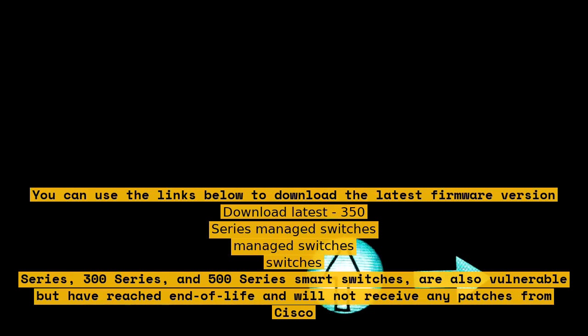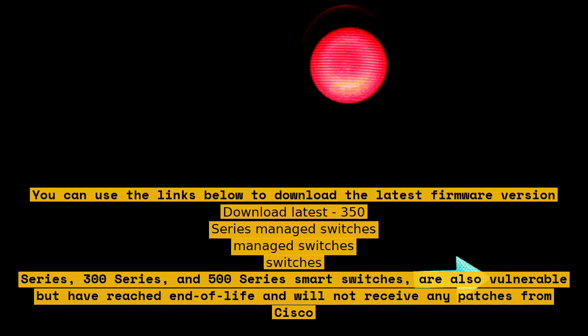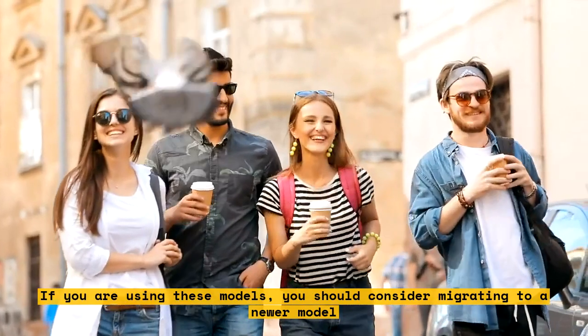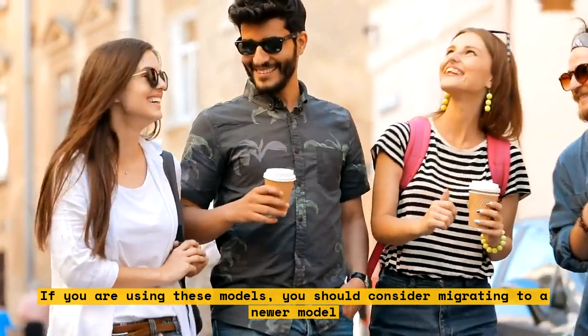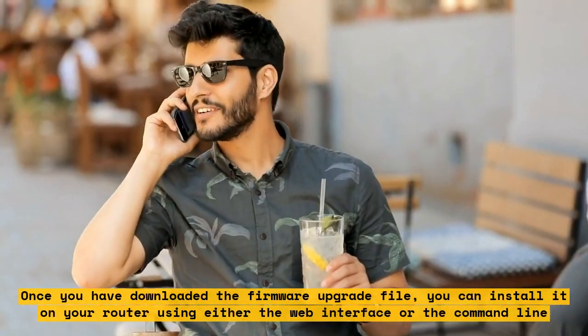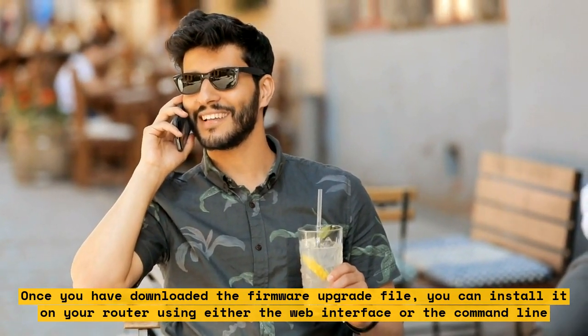Note that some older models, such as the 200 series, 300 series, and 500 series smart switches, are also vulnerable but have reached end of life and will not receive any patches from Cisco. If you are using these models, you should consider migrating to a newer model. Once you have downloaded the firmware upgrade file, you can install it on your router using either the web interface or the command line. I will show you both methods in this video.